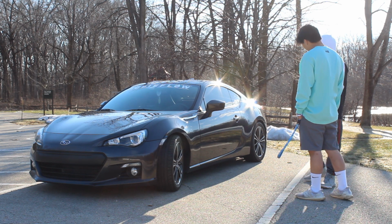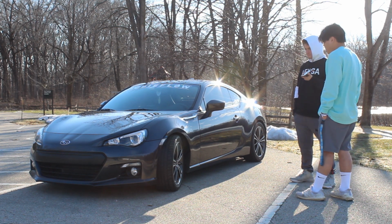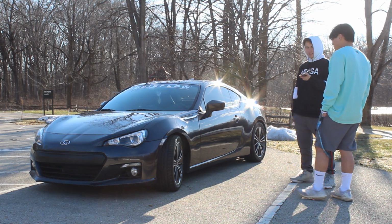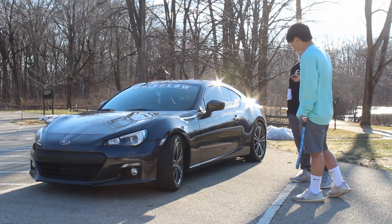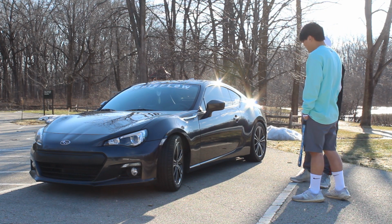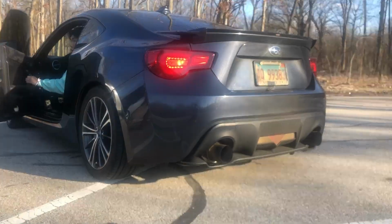Any likes, dislikes? Really no dislikes besides the lack of power. Likes, it's good for everything. Drifting, driving, back roads. How does it handle on the H&Rs? It handles twice as better than stock, just stiffer steering, which is always a plus. Okay.